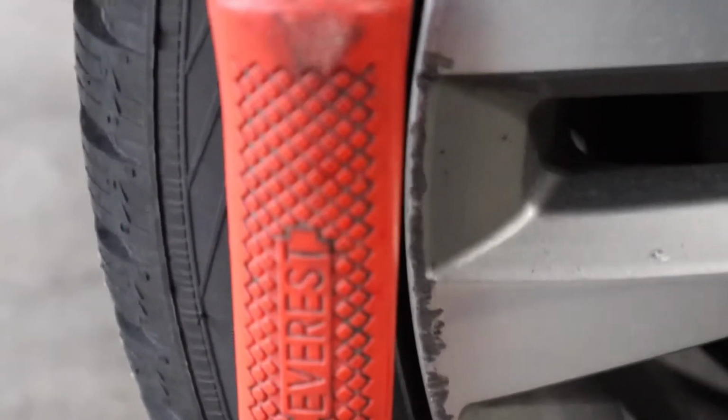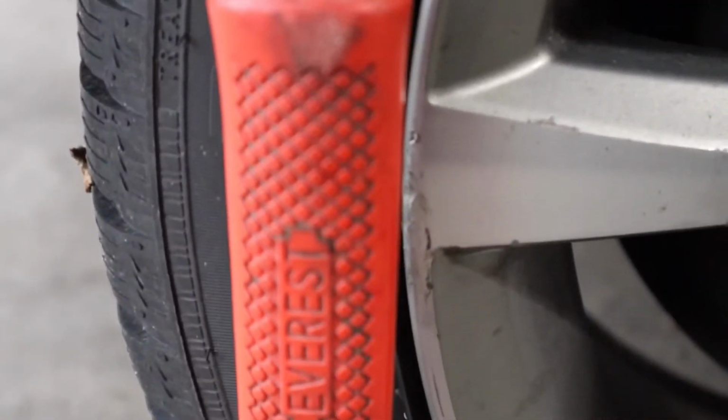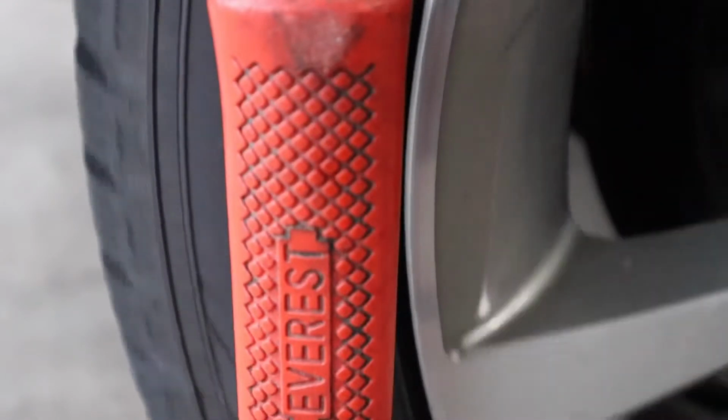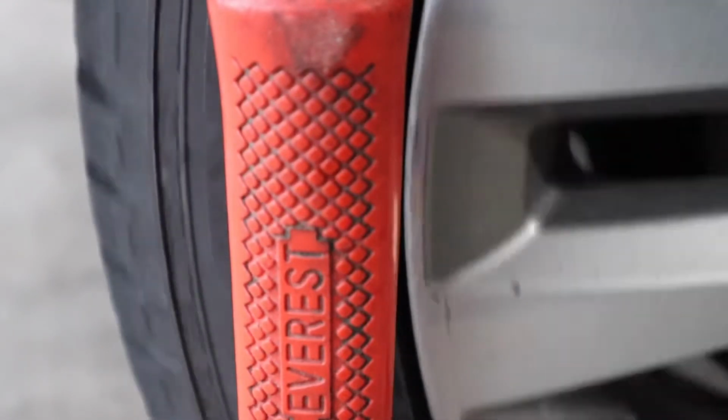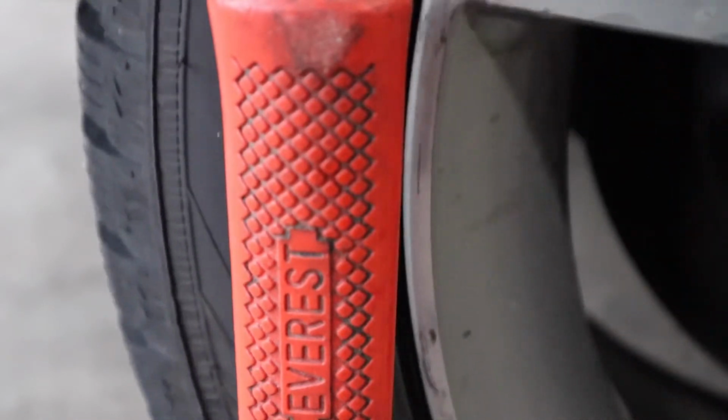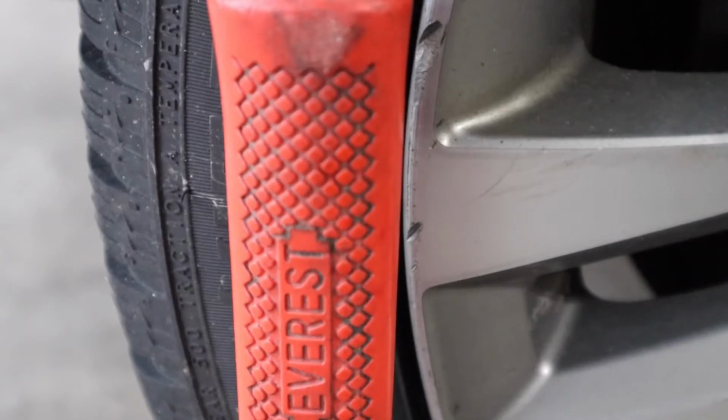Is that a tight spot there? Look how tight that gets, right there. Also, the edge of the rim is pretty mangled. Yeah, the gap widens up there and gets closer there. So there is a bit of a bend to this rim. We'll send this one off and see just how bad it is and if it can be fixed. Let's go to the other side now.